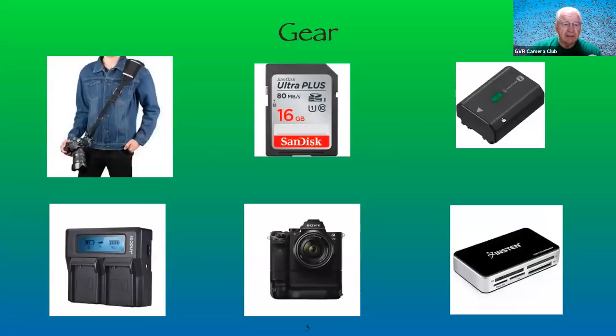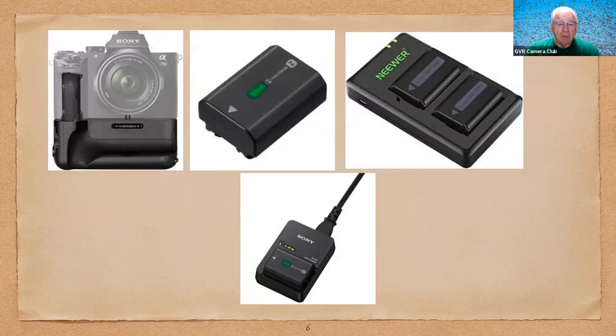And again, if you have questions about either of these things, make sure to show me in the chat at the break. Next is batteries.